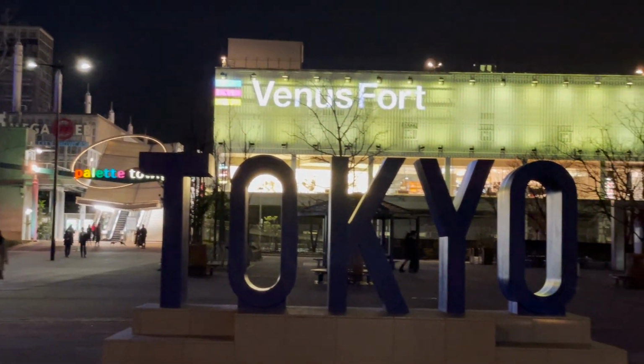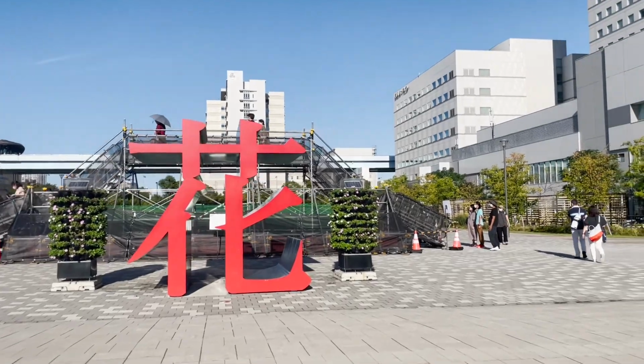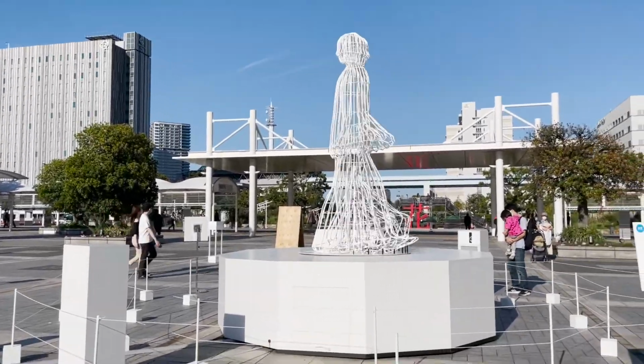And the other day I came again because of a public art show. I find that's another good excuse for me to meet a friend who just came back from Toronto, and we had a long walk in this area. It's the best place to host public art exhibits, that's for sure.